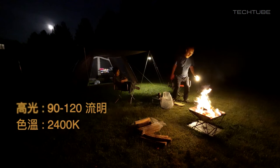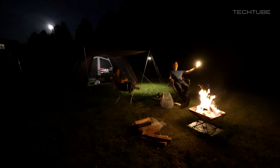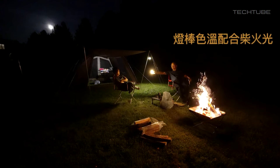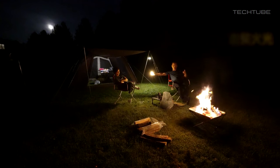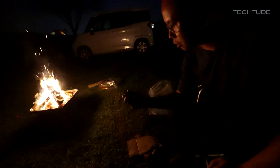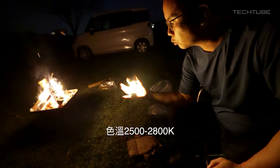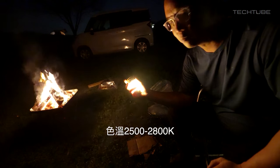Whether you're relaxing by the fire, reading a book under the stars, or simply enjoying the beauty of nature, the Edison Light Stick is an essential companion that will provide you with reliable and energy-efficient light wherever you go. So, it can be a perfect choice for outdoor enthusiasts who are looking for a stylish and practical way to light up their campsite or backyard.